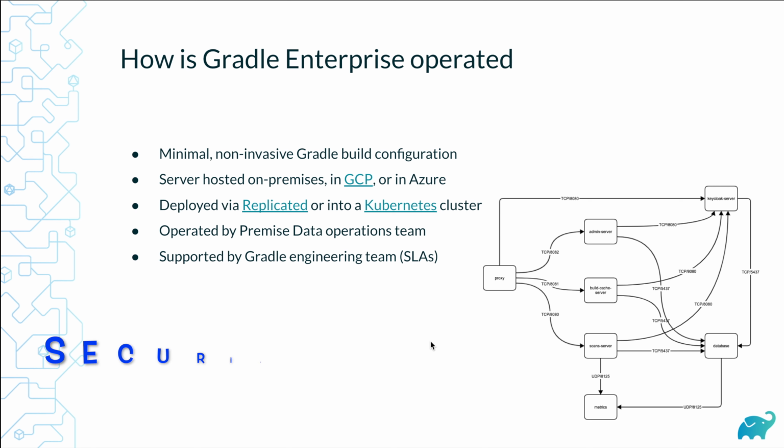But initially, when we were doing the Gradle Enterprise experiments, we're the ones who did the initial setup for the experiments, even before we got the license. But this has since been taken over by the infrastructure and security team.